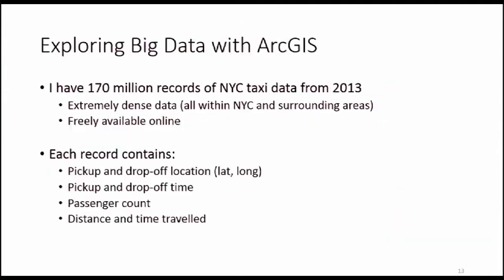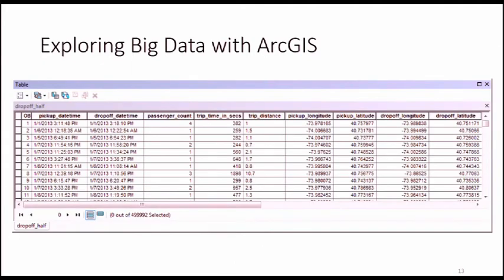Now, let's see here. We have our 170 million records of New York City taxi cab. It's very dense data. It's just in the seven New York boroughs, and it is freely available. Each record contains pickup, drop-off location in terms of lat longs, pickup, drop-off date times, the date and time, passenger count, distance traveled, time traveled. There are also other attributes such as the fare that was charged, the hack ID, the hack license, all kinds of interesting things. Now, this is kind of what it would look like in a tabular representation. Pickup date time, drop-off date time, passenger count, trip time, trip distance, blah, blah, blah.